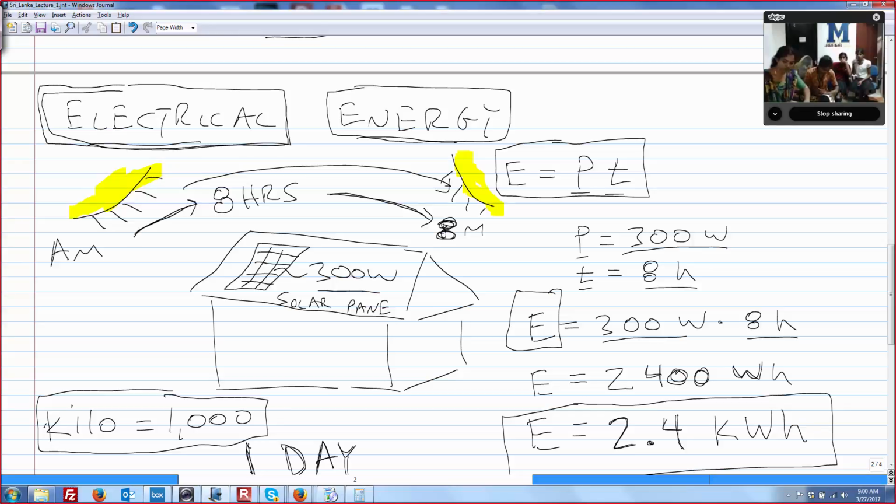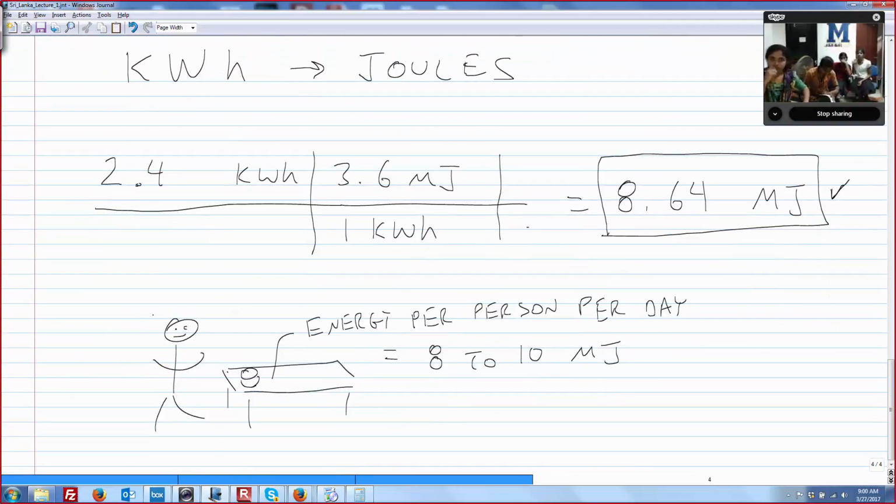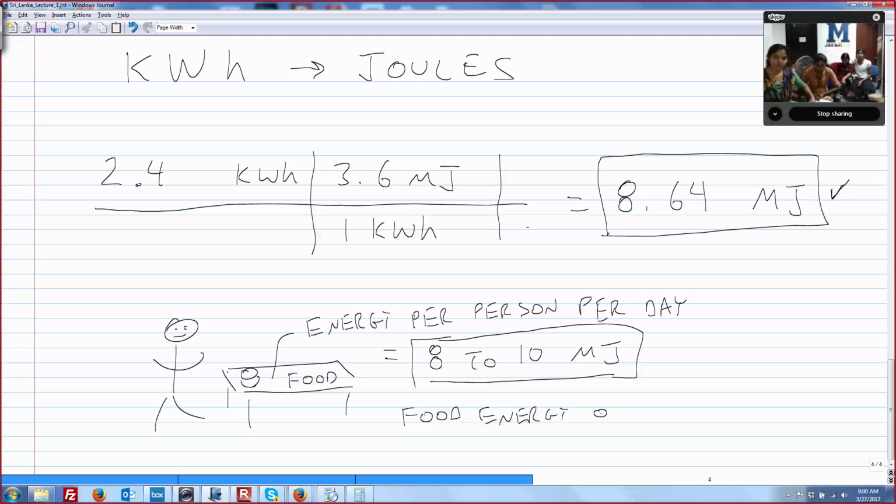So we can see this is electrical energy from our technology. And you can also look at it in terms of food. And we know it's about 8 to 10 megajoules. So you could call this food energy, or chemical energy. That's what I really like about studying energy, is that you can do a lot of translation between electrical versus chemical. And another thing to note is this is about 2,000 calories.